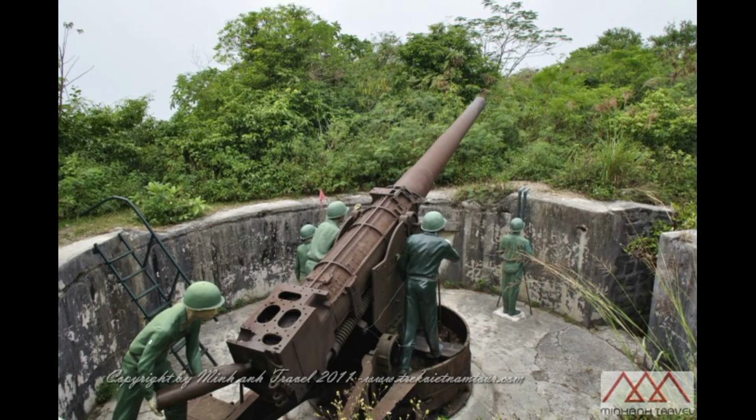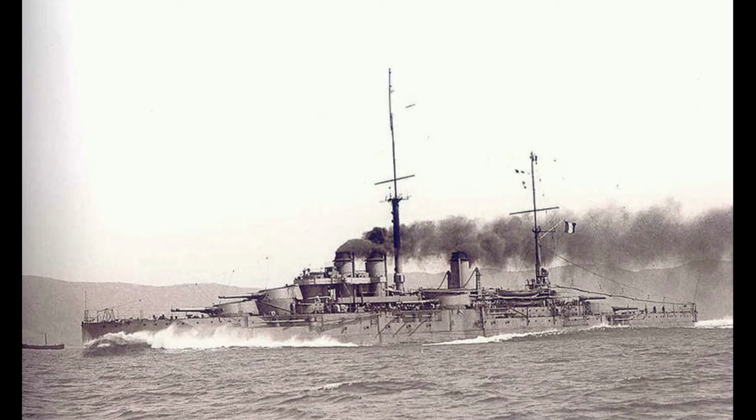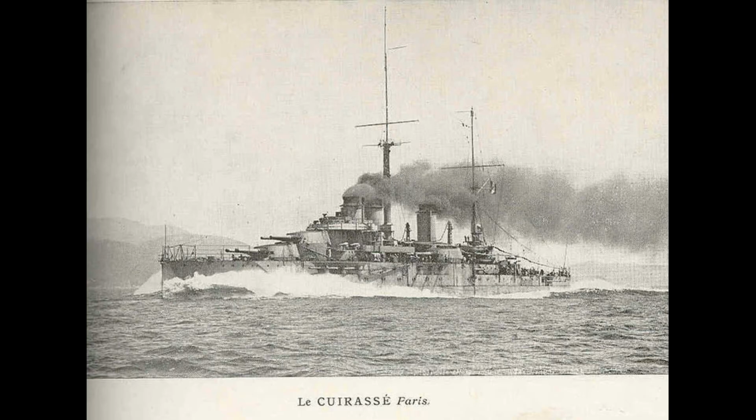The secondary battery was made up of 22 5.4-inch guns, along with four 1.9-inch guns and four 17.7-inch submerged torpedo tubes, completing the armament. Armor was thinner than on other first-generation dreadnoughts, only having 5.5 to 9.8 inches of armor making up the belt, with a 1.6 to 2.8-inch thick deck. Turrets were shielded by 9.8 inches of armor, with the conning tower protected by 10.5 inches, rounding out the armor layout. Two steam turbines drove four shafts to a design speed of 21 knots, though this would be exceeded handily in service. The Courbet class made up four ships: Courbet, France, Jean Bart, and Paris.